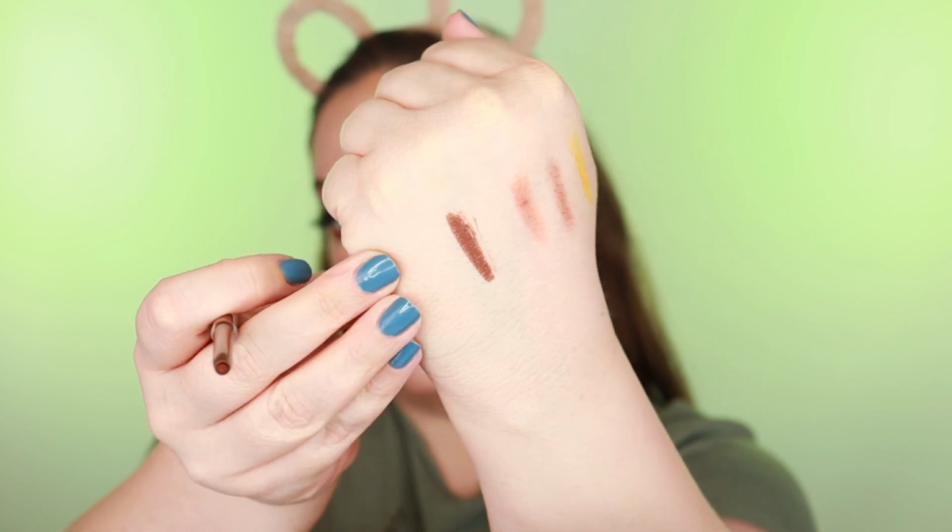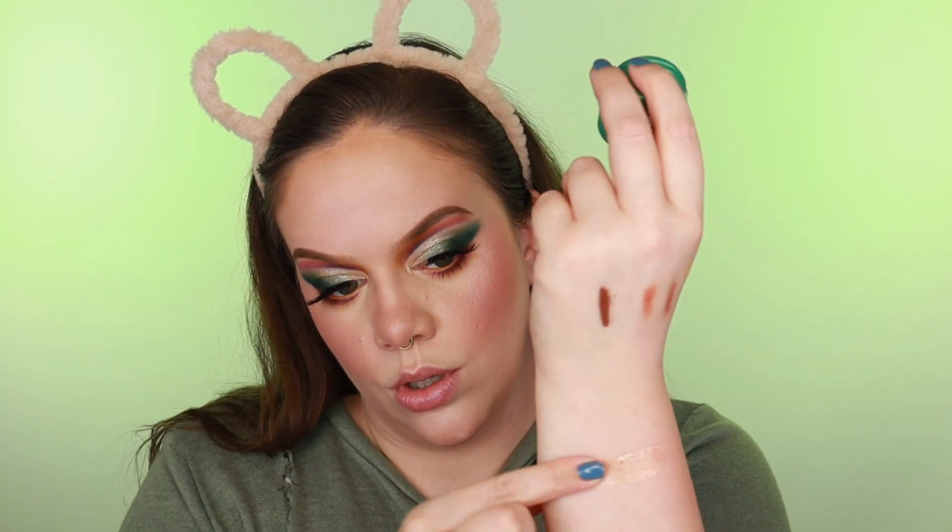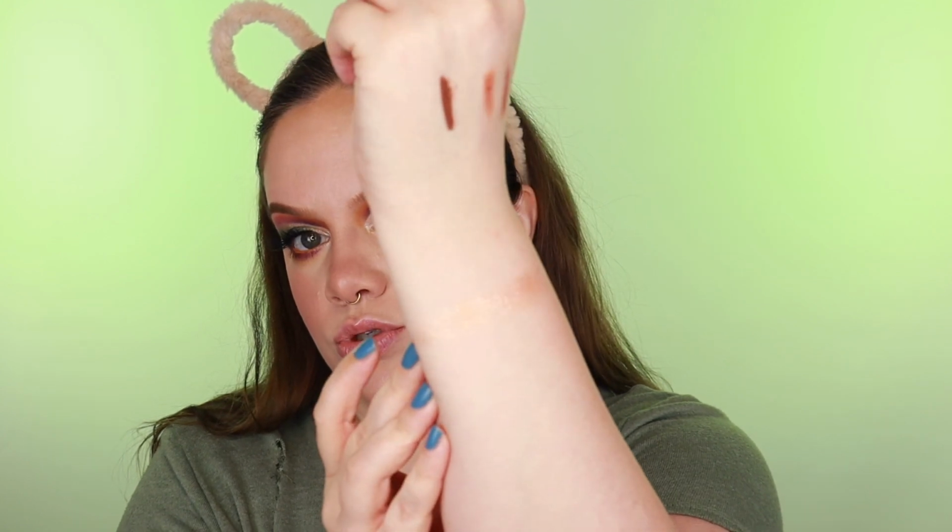Alright, I'm going to swatch this shade Woodsy. I have not shown you guys that. It's a creamy brown, and it's kind of a medium brown. It's not super dark. Let me go ahead and swatch the other 3 Super Shock shadows too. Ooh, that one's also super pretty. I have not swatched Campfire, which looks so pretty.